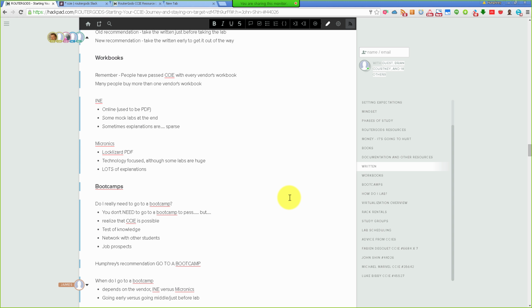Now, since I've purchased both INE and Micronics, I can give you a couple thoughts on the differences. So the INE workbooks, they're online, so you can log on to a page and look at your workbook. They used to be PDF. I'm trying to find the link to download the workbooks now. I think they got rid of it. If you maybe found the PDF link, let me know. But I think they've gotten rid of the ability to download it. Now, nothing says that you could just print the page to PDF and get it that way. If you have the PDF version, there doesn't seem to be any copy protection, so you could put it on your iPad or whatever, not a big deal. Have it on another computer. You bought it, so it's yours.